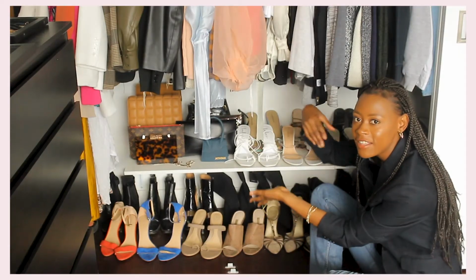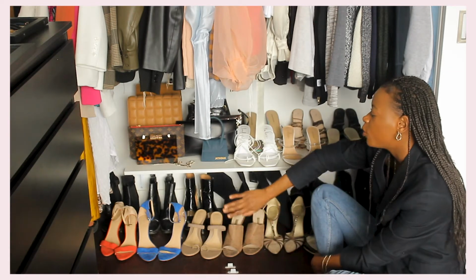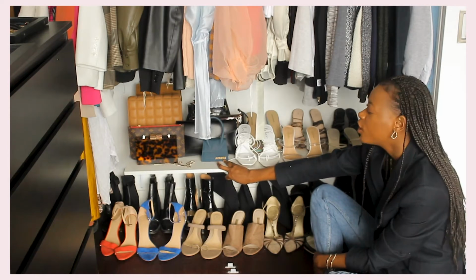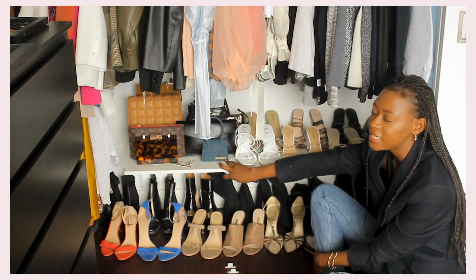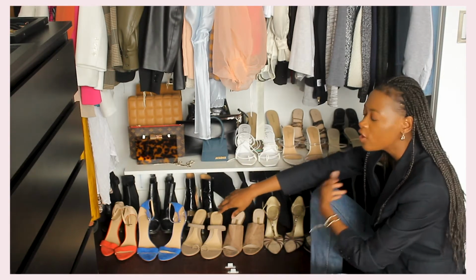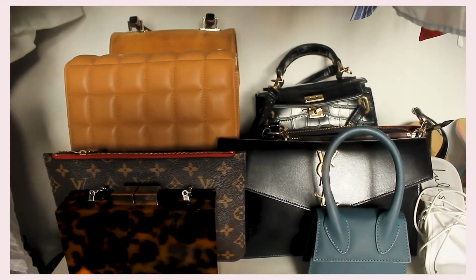Okay, and then this is the lower part of my closet. So what we did, we just added an extra shelf because I have a lot of shoes, so we needed extra storage for all of my shoes and accessories. So we added this one to create almost like a shelf level. And up here is where I store all of my bags. These are like my most fancier bags.